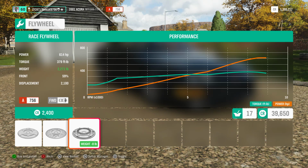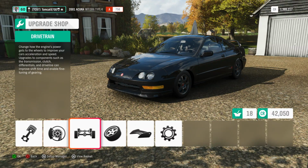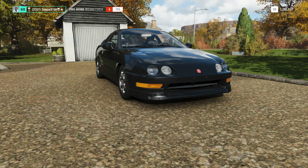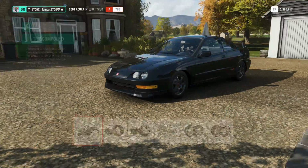All right, we ended up with a final figure of 614 horsepower, weighing 2271. That is ridiculous and insane in every possible way. This thing is going to be a riot to drive. That's over 600 horsepower through the front wheels. It's going to be nuts. It's going to blow the tires off.